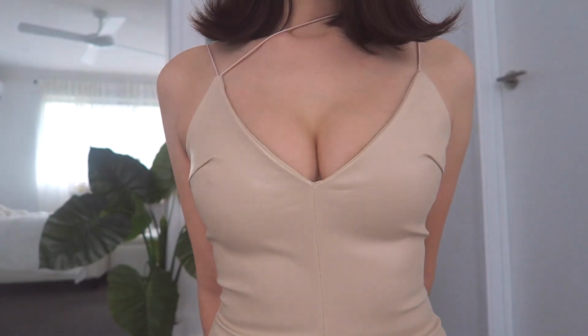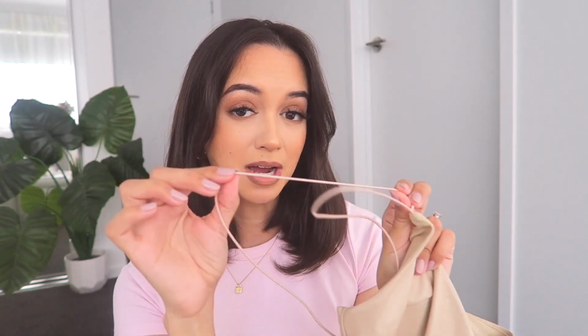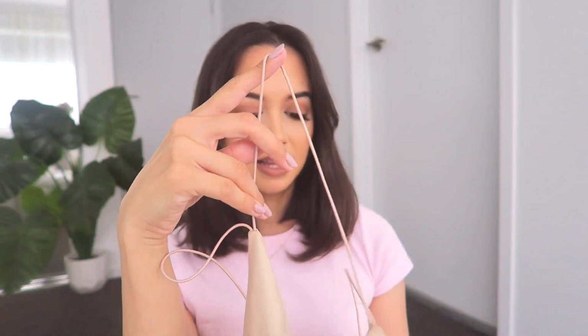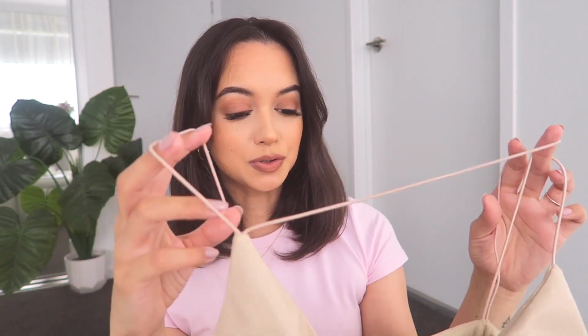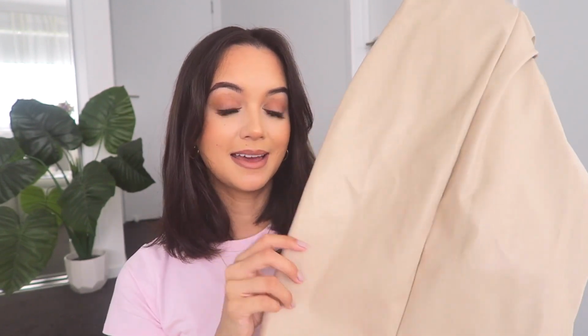I love the simplicity of the really thin elastic straps that it has going on, and I wasn't sure what the third strap was for. I was like, why is there a third strap that goes across the front? But it just adds a little bit of extra something to the chest, collarbone area. Looks really nice. And yeah, once again, this fits like a glove. The way that it hugs my figure is really beautiful, and I just love the fit and feel of it.